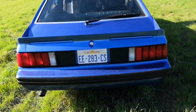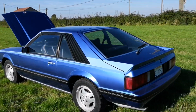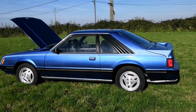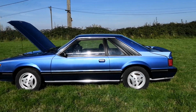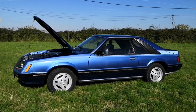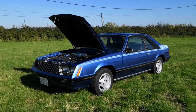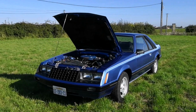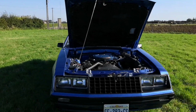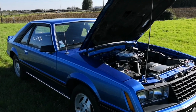Sadly, I had just sold the car, so it will be gone tomorrow. I have another Fox body Mustang, a '79 notchback, but with a 4-cylinder, which will be restored in the future too. It was a very, very lovely car, very enjoyable to drive, very unusual on the roads, here at least. It's smooth, it's light, it's agile. Lovely car.